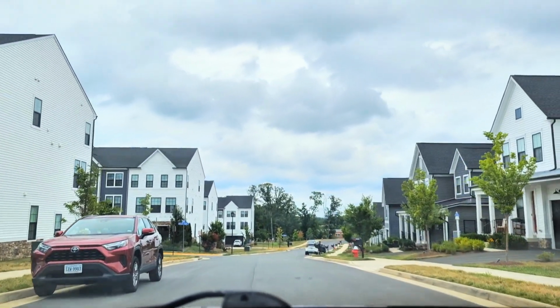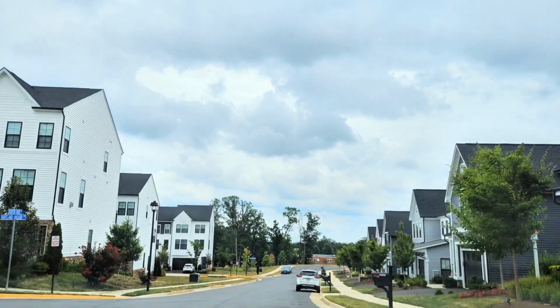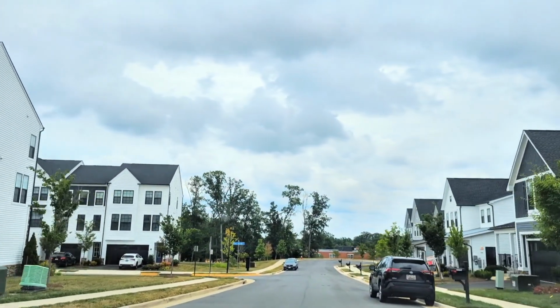This was a cloudy day, but you can still see how beautiful this neighborhood is, and it's a great location. And I just learned something new. There's a National Botanic Garden in South Riding, Virginia that I haven't visited before, so I'll have to add that to my list.